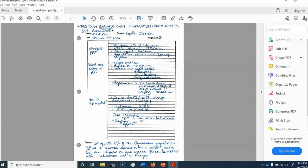I'm only giving you one page here as a sample, but you can see when this person actually took the notes, they took 7 pages of notes. They were maybe reading an article, maybe reading a chapter, and they used the Cornell method system.